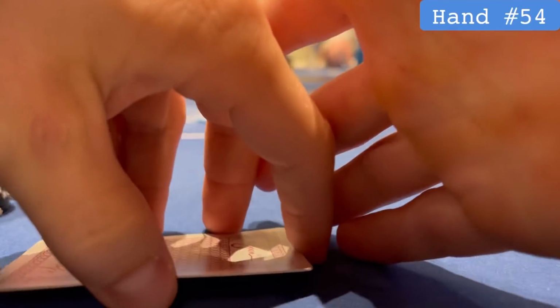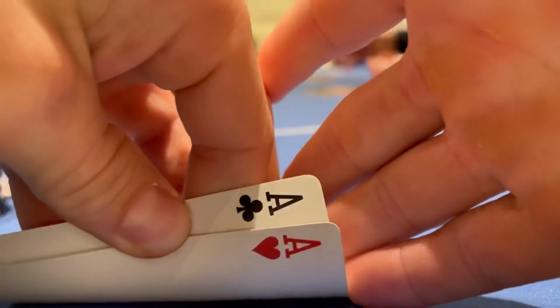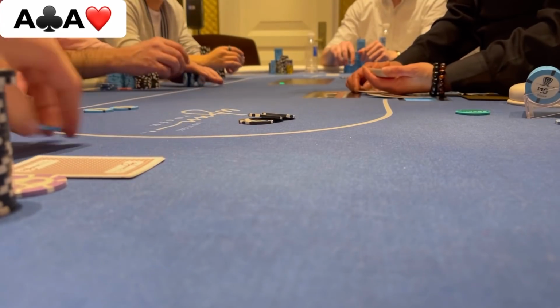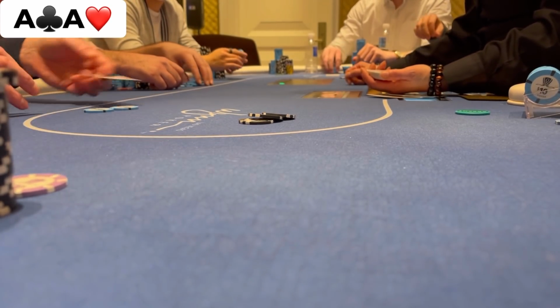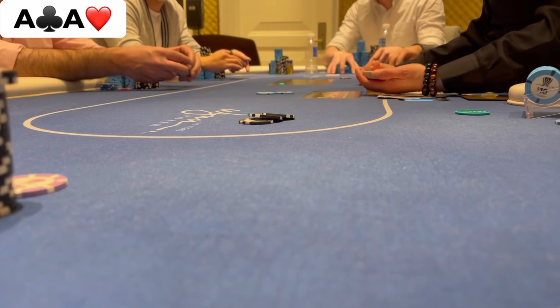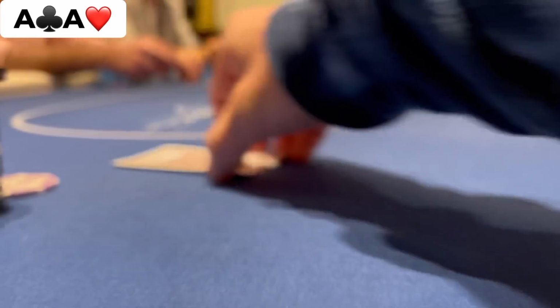54th hand of the session, we look down at pocket aces in the big blind. Folds to the small blind, who raises to $100. I decide to 3-bet here to $300. The straddler thinks for a little bit of time, but ultimately decides to fold. The small blind makes the call. The small blind has around $10,000 in a stack. I have a little over $5,000. We could be playing a massive pot here.